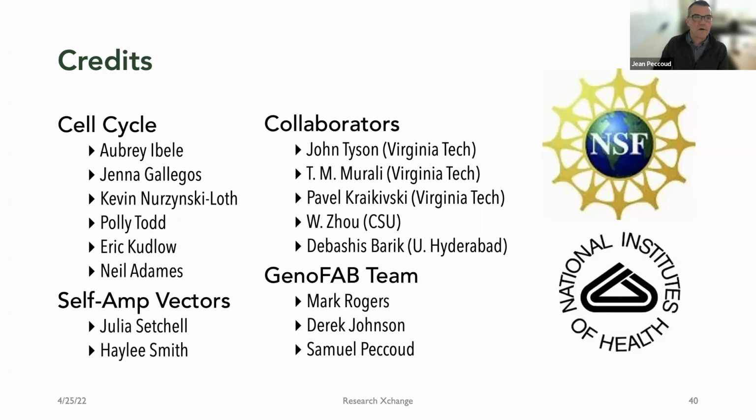So there are a number of collaborators on the cell cycle and self-amplifying vector work, a smaller team, some former collaborators and some of the people at Genofab.